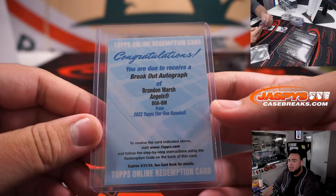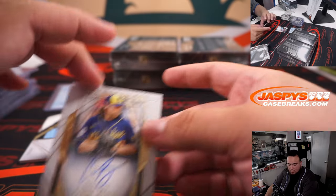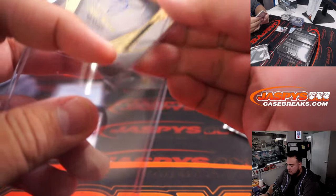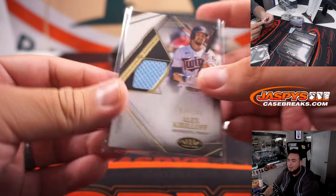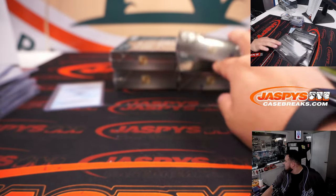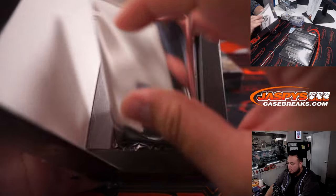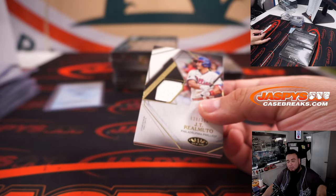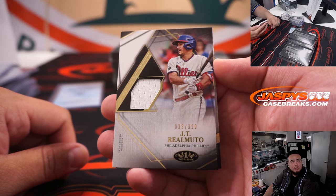Is Bobby Witt a redemption, Terry? Sorry, I didn't know that. I think even Corbin Burnes got traded. All right, so now I know why we haven't hit him yet, because he's been a redemption this whole time. Well, we haven't seen a case like this with Angels, at least with Trout and Ohtani, but yeah, no, this case has been pretty good.